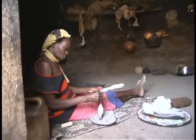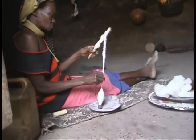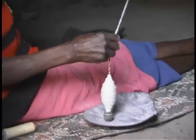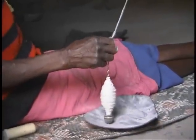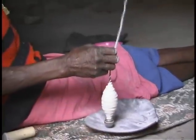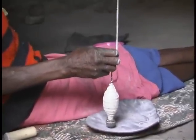The first step in the process is to transform the raw cotton into thread or yarn that can be woven. While this is most frequently done by machine, there are many women in Africa who spin cotton by hand. This woman is using a drop spindle, one of the most ancient tools in human history.